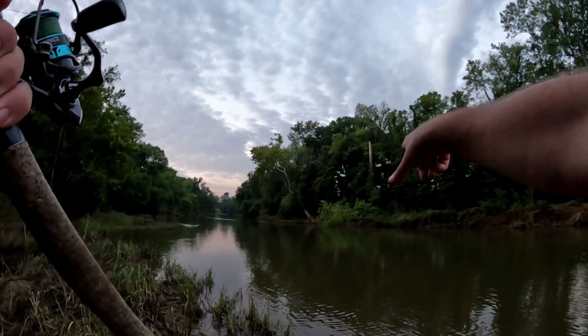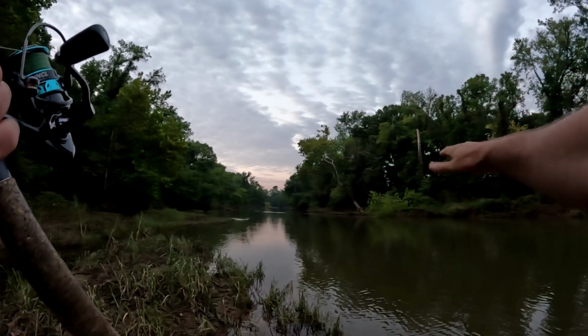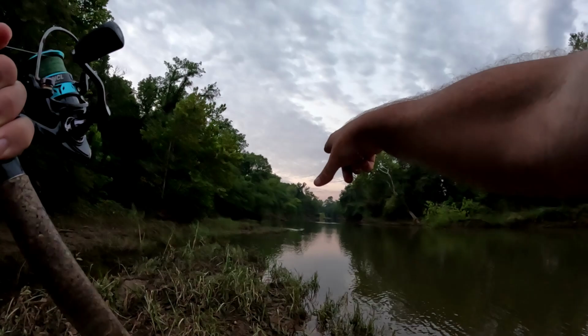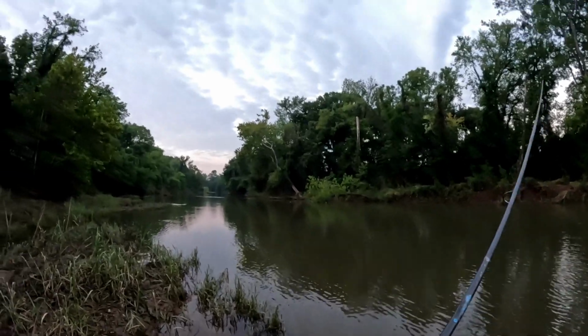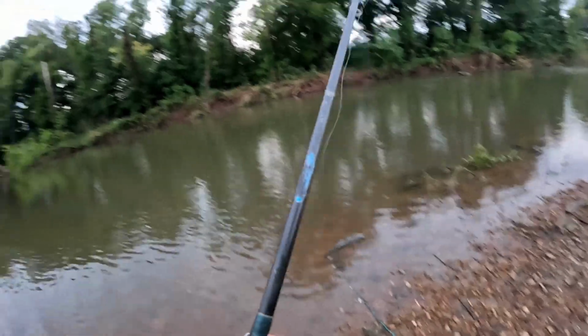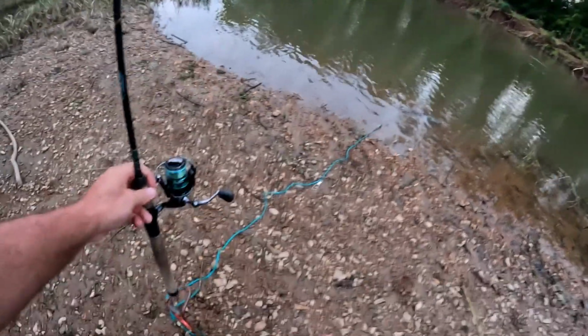I'm chunking towards the deep side. Now it's washing it over to the shallower side, but I think it's settling before it gets way up here in the shallow water. But right towards the end of that tree there. Yeah, buddy. All right, stick it back in the rod holder and try to get a second rod out.